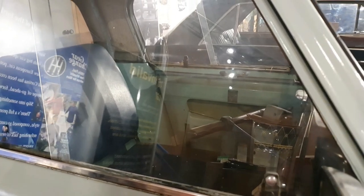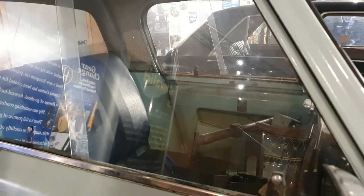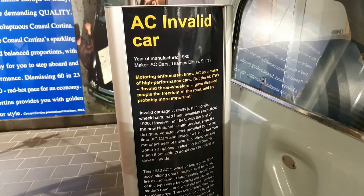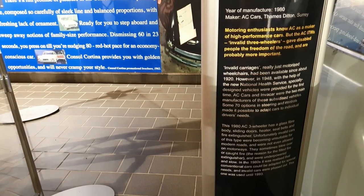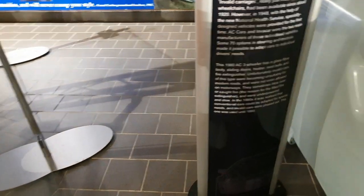No pedals or anything. But the idea would be the person would transfer into the seat there, fold up their wheelchair, because they only had the folding frame chairs back then, and put it in beside them with no way to secure the wheelchair, which is again very dangerous. There's no way in hell I would get into one of these. This car was made in 1980. This car gave disabled people freedom of the road, which is probably more important, but I wouldn't trade my safety for anything really.